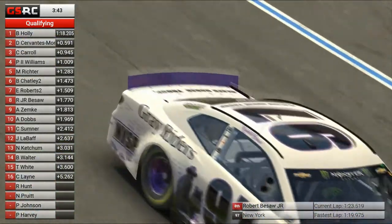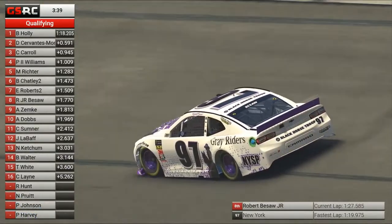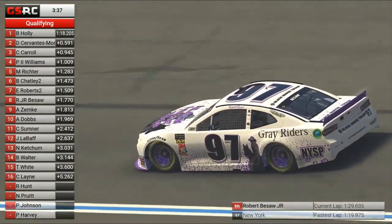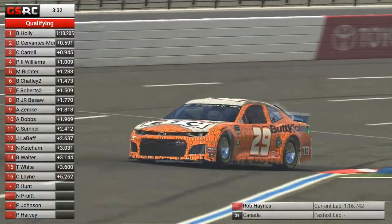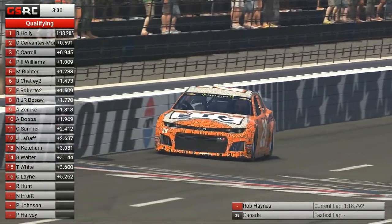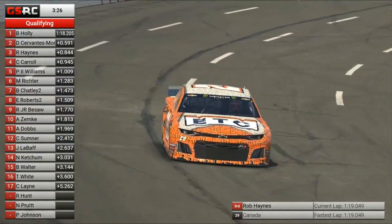But keep an eye on a couple of our drivers. Bichon Jr. is currently practicing at the moment, but Rob Haynes is currently working his way to the final chicane, turns 15, 16, and 17 in the 29 car, and is looking to put up a good time. What's it going to be? A 1:19 flat. That is only up to third on the board.